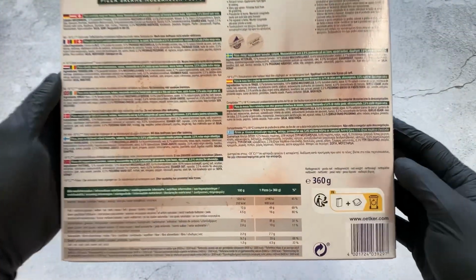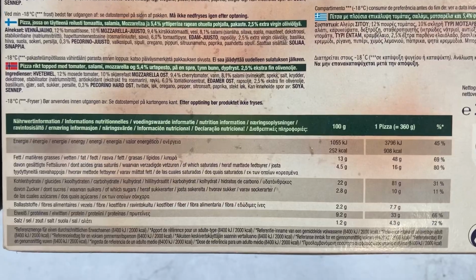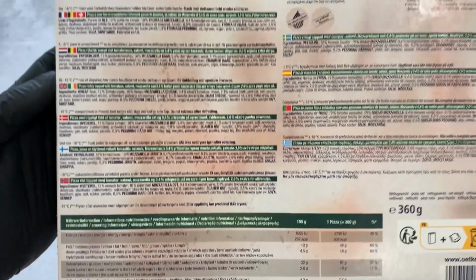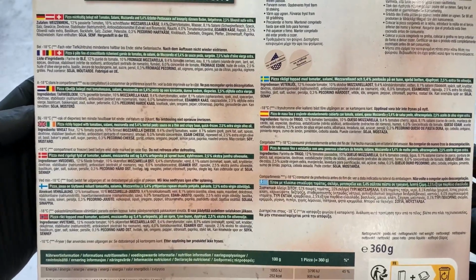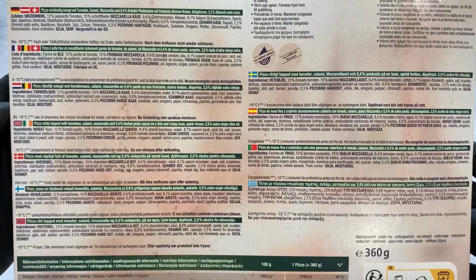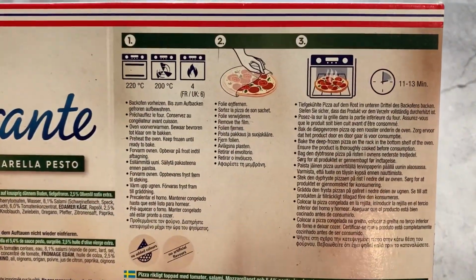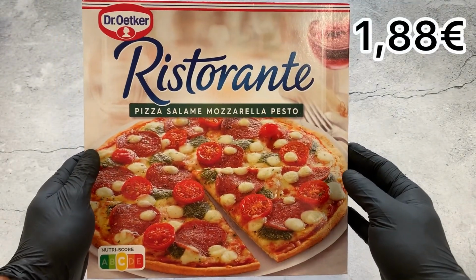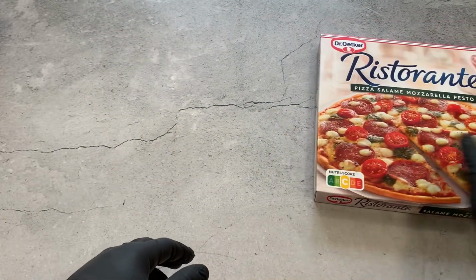We have 360 gram here. You can see the nutrition information. Stop the video if you want to read this. You can see the ingredients. You can also stop the video here. And for this one, I paid €1.88. So this is the first item.